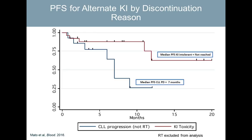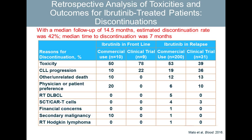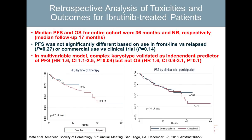Fortunately, if you came off for toxicity, you did much better in terms of your progression-free survival than those who progressed, however, as illustrated in this curve. And they did a follow-up study of over 600 patients, including a subset of frontline patients with high-risk disease, as shown here. And in this follow-up study of more routine clinical practice, about 40% of patients actually discontinued ibrutinib with a median time to discontinuation of 7 months. Again, mostly for toxicity. And the median progression-free survival in that context was about 3 years.